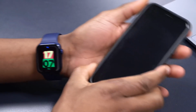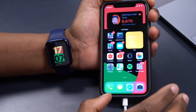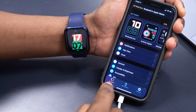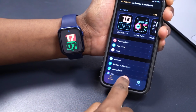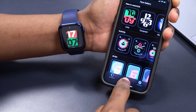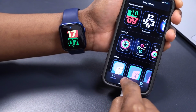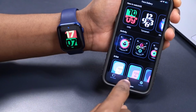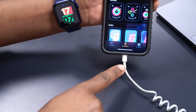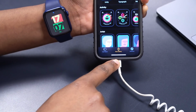Now, another thing that I want to demonstrate to you when it comes to watchOS 7.4 has to do with the Watch app here. When you open your Watch app and go to the gallery that you see here, you will notice that the face gallery icon has been updated. We now have a more bold icon, and it has a check mark that is sort of isolated from the background. So this icon that you are seeing has been updated, and it's different from what we had on watchOS 7.3.